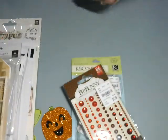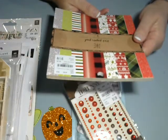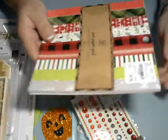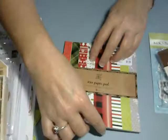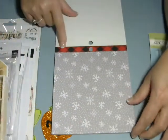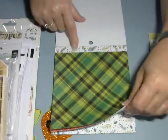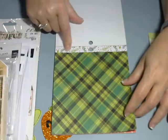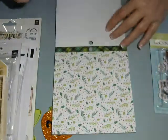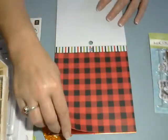All right, so this I thought was a heck of a deal. It was $1.19, and it's a 6x6 paper pad by American Crafts. You guys, let me move this out of the way. This is gorgeous. You get a different pattern on the top, and I really, really like these because they're great for card toppers, whatever you want to use them for. I just thought the designs in this paper pad are incredible. So I'm going to be using these for sure.